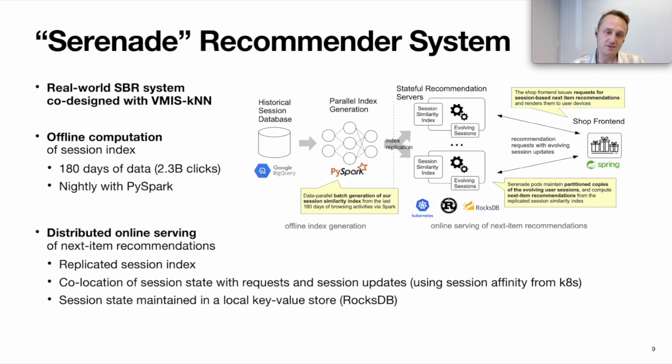The second component is the online computation of the next item recommendation with VMIS-KNN in response to the session updates. The pre-computed session index requires around 13 gigabytes of memory per serving machine, and we replicate our index to all the recommendation services. In long-running load tests, we observed that Serenade can easily handle 1,000 predictions per second, and it only needs 2 vCPUs in total to compute this.